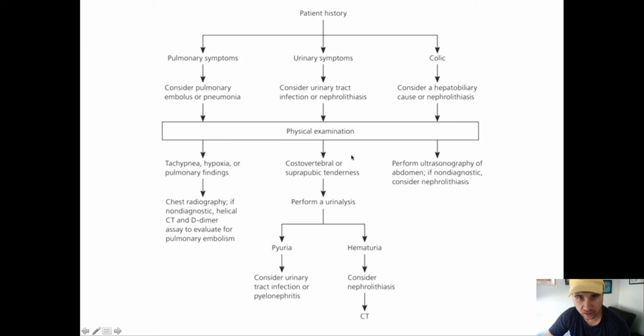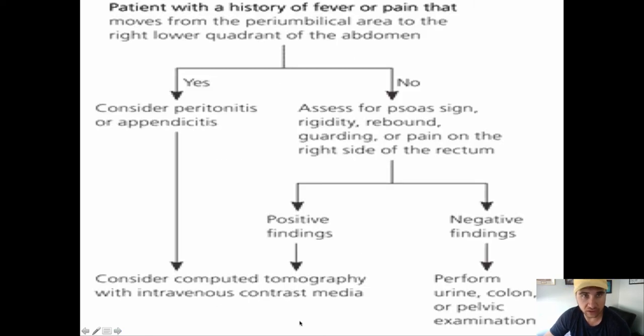For the urinary symptoms, you have to ask yourself, are you having pain when you pee? This is where the dip can come out. And colic is more about what kind of abdominal pain and what kind of issue they have. A patient with a history of fever or pain in the periumbilical area, so around the belly button, or right lower quadrant pain, most likely you want to rule out appendicitis.